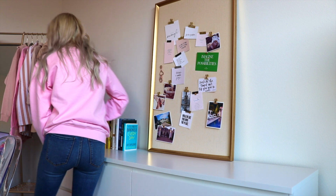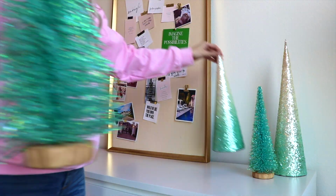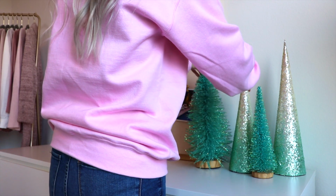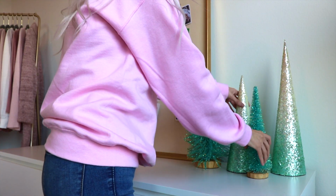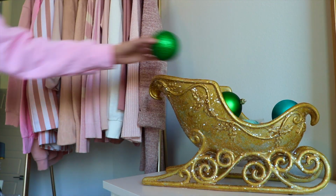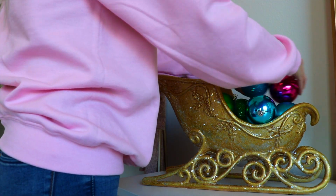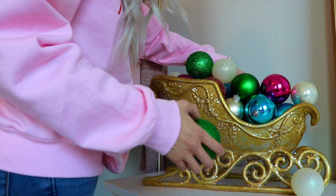Because I don't have a large Christmas tree in my office this year, I thought it would be fun to use a lot of small ones throughout my decor. So I have a lot of different bottle brush trees in different sizes, some sparkly ones, which are perfect for my office. I even decided to use some basic ball ornaments this year in a different way by stacking them all in this sparkly gold sleigh.